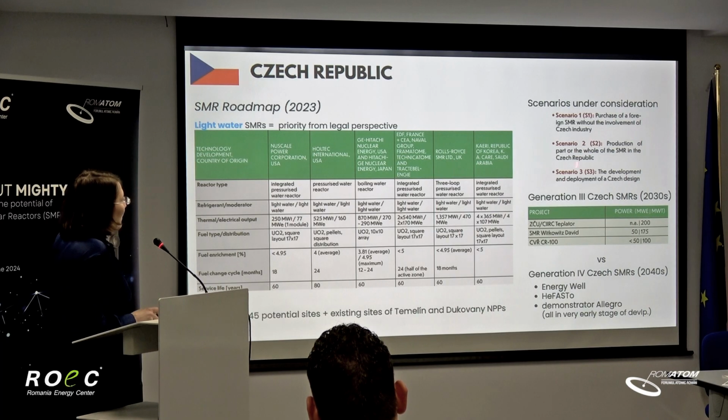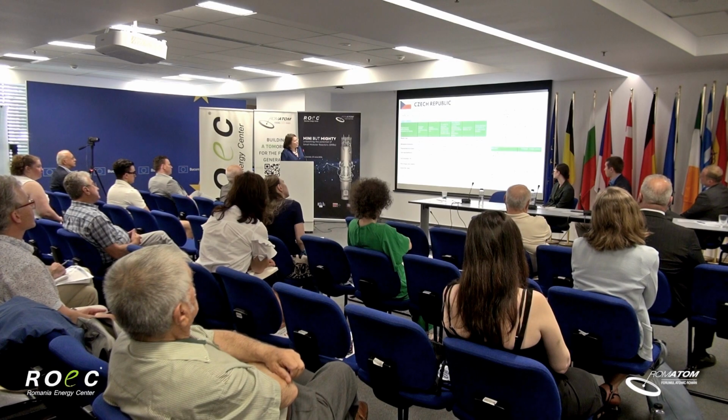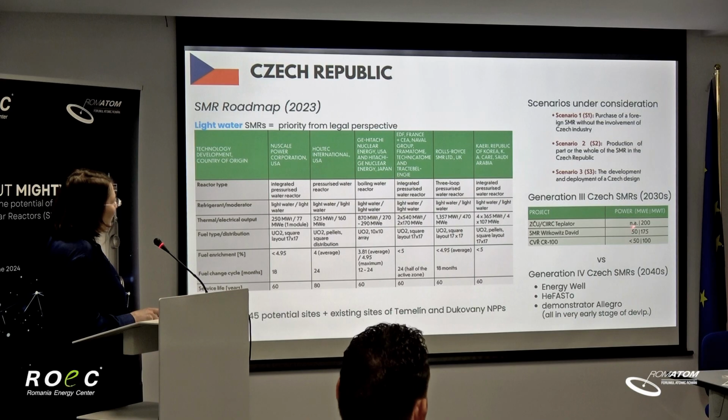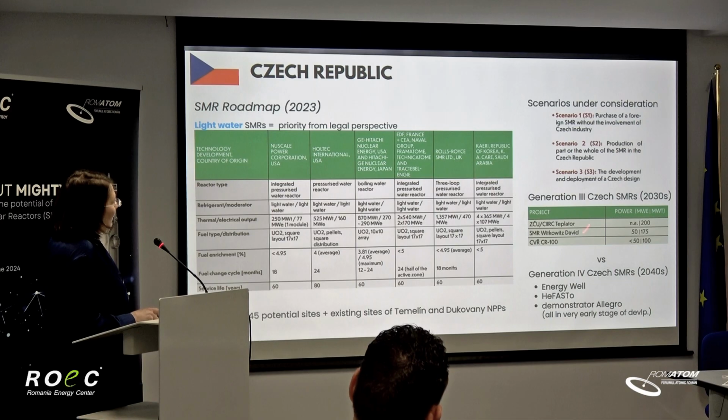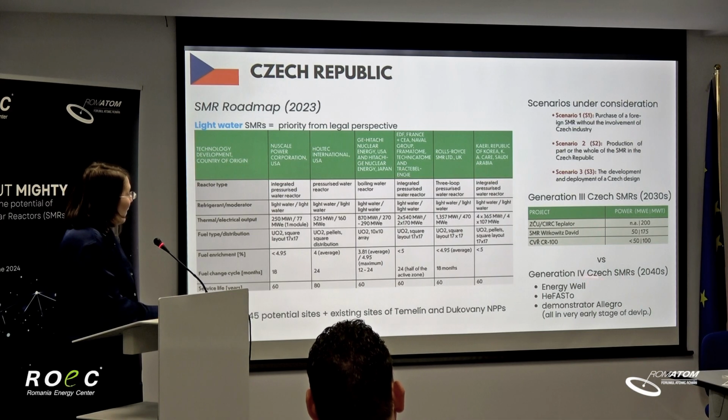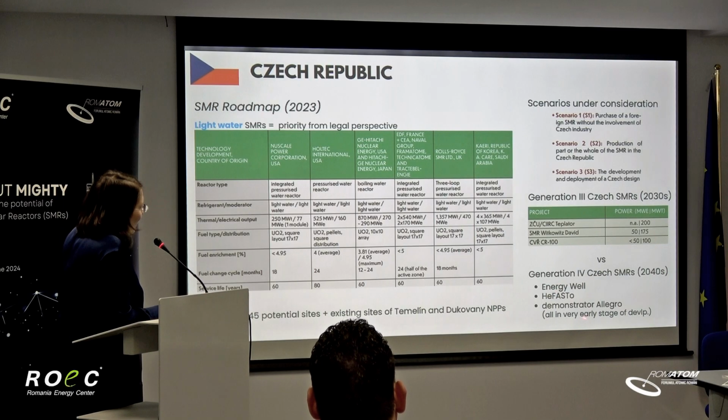So, and this would take a very long time because these are generation 3 SMRs in Czech Republic, small ones, you see, megawatts electric, less than 50. So generation 3, water cooled. Generation 4, I can't give you more details about each one of them. All I know is that they're in very early stages of development.